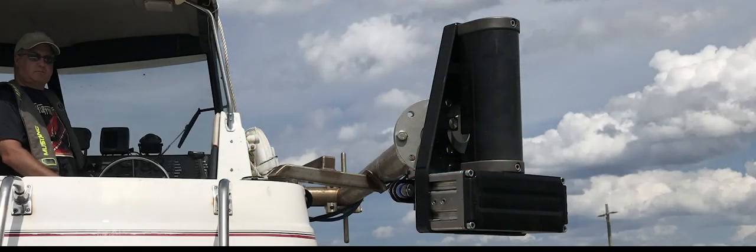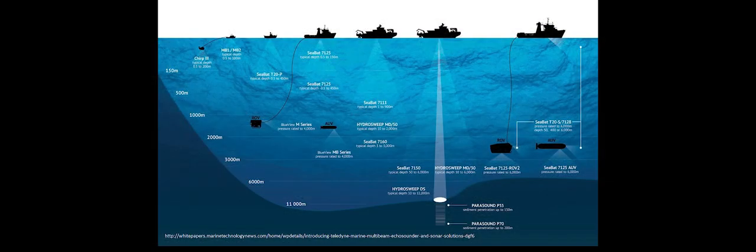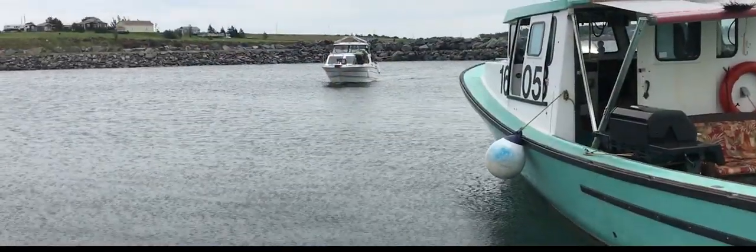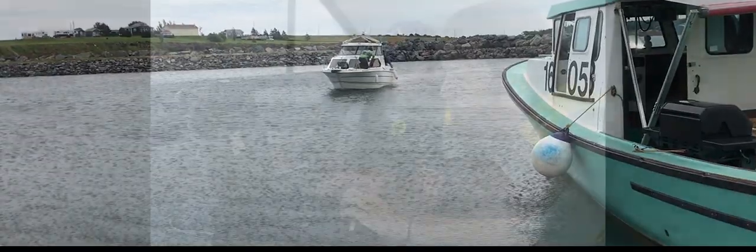Mounting the echosounder on a tilted head, we were able to map vertical structures underwater. A Teledyne Reson Seabat T-20P is the high-resolution multibeam sonar system used by our team. It measures relative water depths over a 140 or 165 degree wide swath perpendicular to the vessel's track.